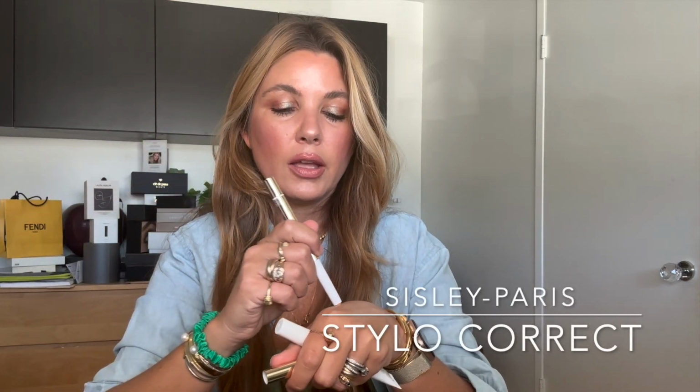They've also just launched their Stylo Correct, which is a really universal pinpoint concealer. This is shade 4, which works for most of my face. I just like that it has a slight apricot tone as well to brighten. But this is so handy for the makeup bag. You can just go in and clean up any areas here, buff it out, and it's one with the skin in seconds. Look at that. So pretty, so luxe. I'm very much pleased with the performance of this product. A little goes a very long way.